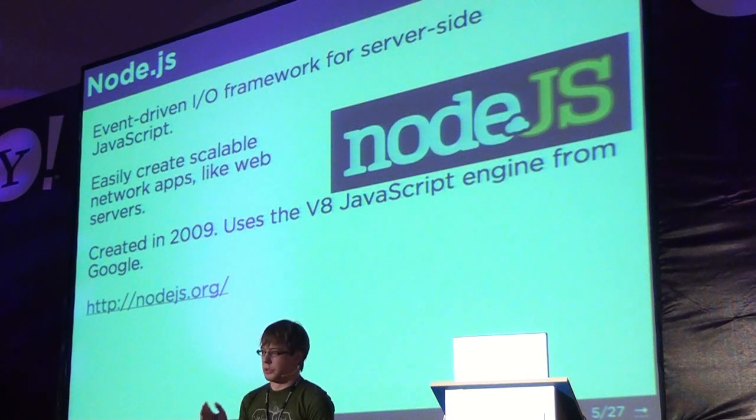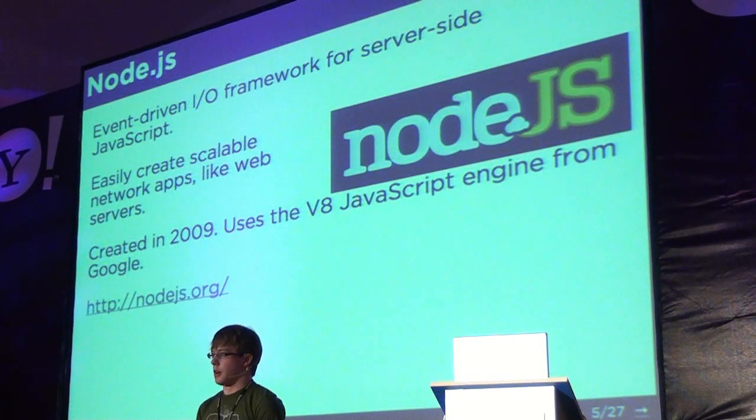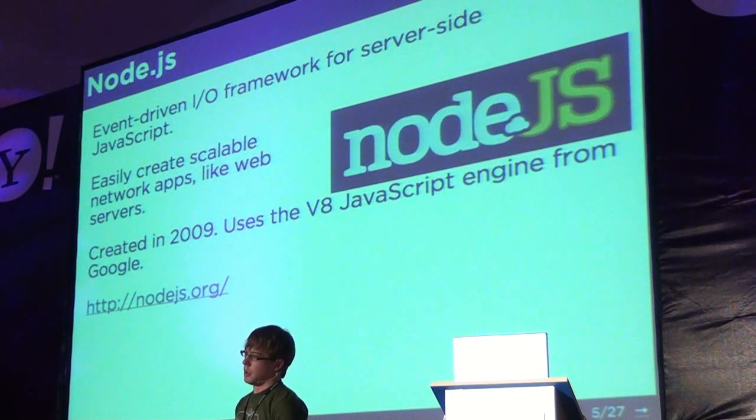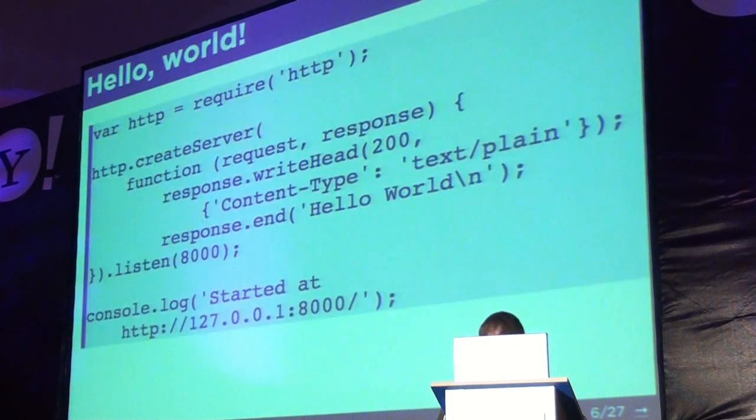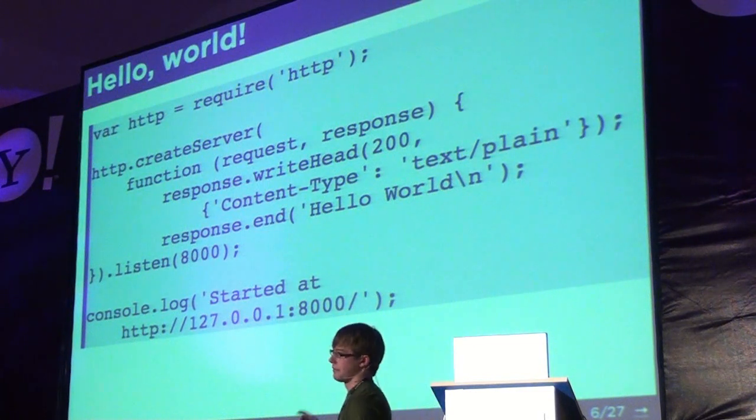It's a recently created project. It's pretty young compared to things like PHP, which have been around for a really long time and people are familiar with. As you can see, there's a lot of projects that came about in a very short time that made development a lot easier. So, this is how you get started.